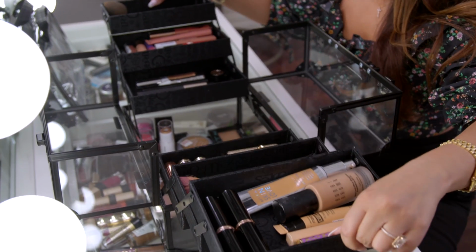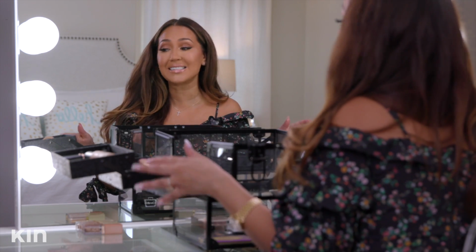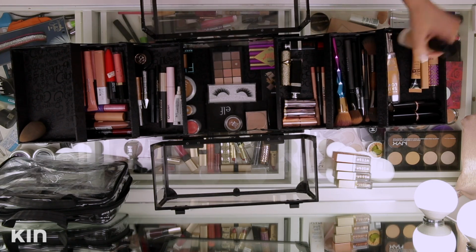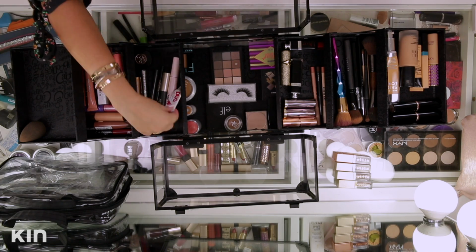And then you never have to wonder where anything is. Oh, I know where everything is. And if you still don't remember where anything is, there's context clues. See this big old bottle of foundation? That's where the foundations and the concealers are. It's pretty obvious, and it's all just laid out here perfectly.